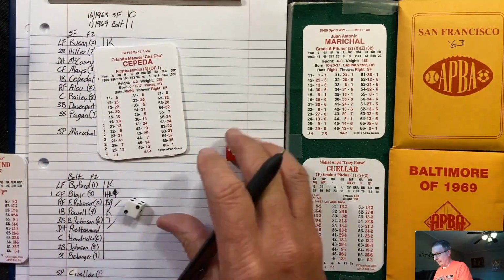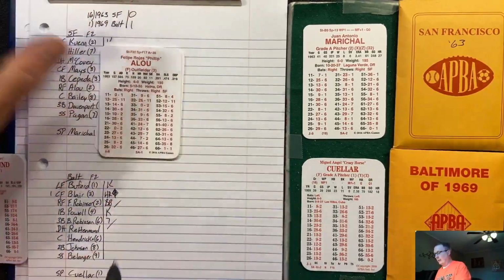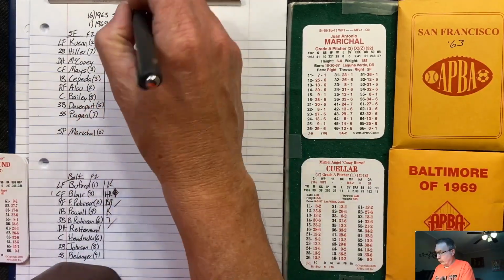Orlando Cepeda, 32-26. He grounds out to second. Felipe Alou, 56. Struck him out. Strikeout number 3 for Cuellar.